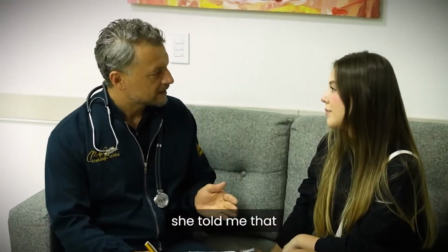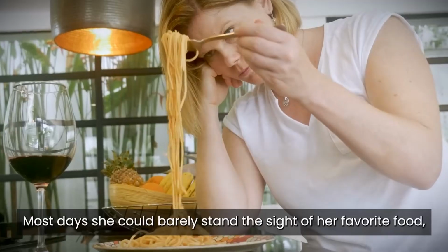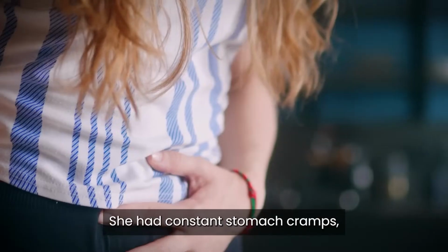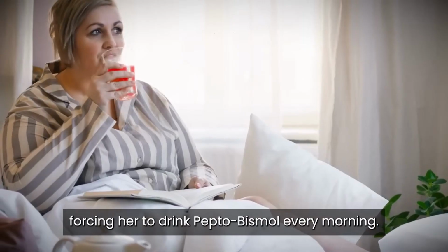During our checkup, she told me that she was constantly nauseous, barely able to eat anything even when she felt hungry. Most days she could barely stand the sight of her favorite food, baked potatoes with cheese, and she could hardly get out of the house because her digestion was so bad. She had constant stomach cramps, bloating, and constant diarrhea, forcing her to drink Pepto-Bismol every morning.